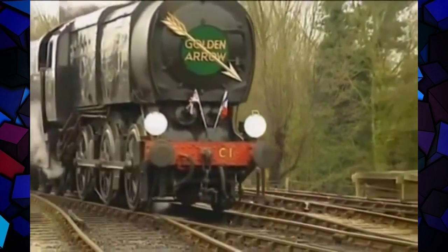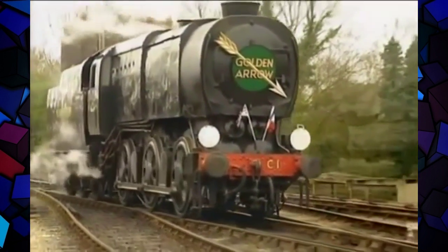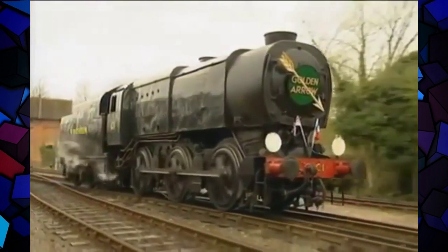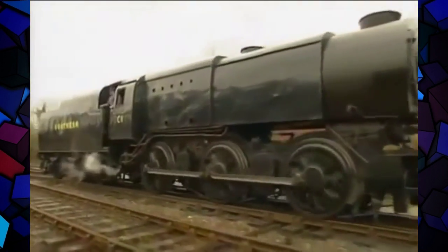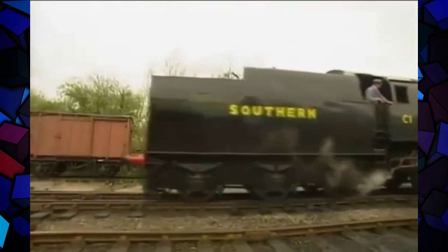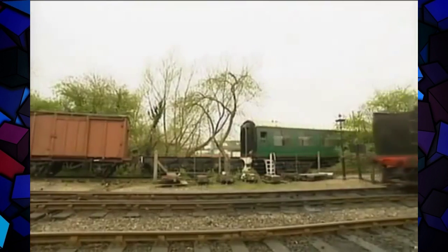Don't be fooled by that golden arrow headboard, and don't think for a minute that they haven't put all the bits on yet. This is it, the finished article, the Q1 goods locomotive built for the Southern Railway. But will it still bring a smile to Mr. Shepherd's face? Yes. Oh, goodness me, yes.